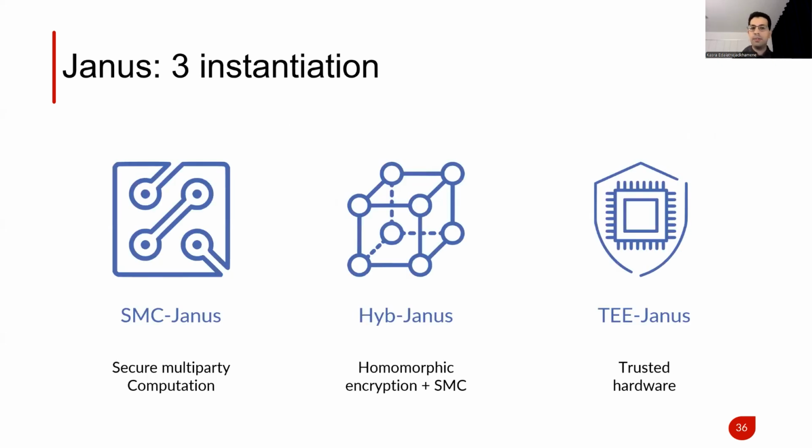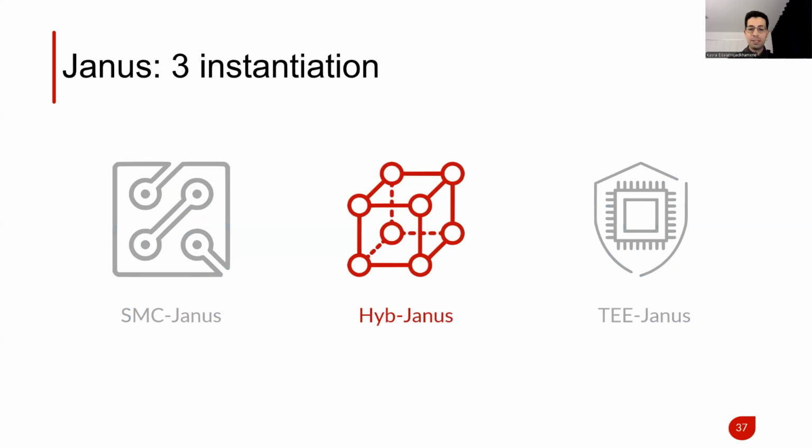We designed three different instantiations of Janus based on different technologies to get different trade-offs. First, we have SMC Janus that relies on secure multi-party computation. Second, we have hybrid Janus that combines homomorphic encryption with secure multi-party computation. And finally, we have T-Janus that relies on trusted hardware. During this talk, I'm going to solely focus on the hybrid version of our protocol and fully omit SMC Janus and T-Janus.